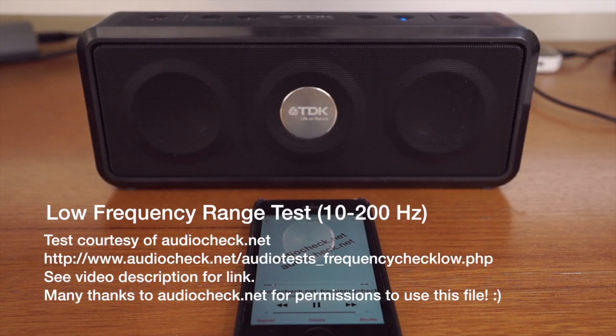10 hertz, 20, 30, 40, 50, 60, 70, 80, 90, 100, 110, 120, 130, 140, 150, 160, 170, 180, 190, 200.